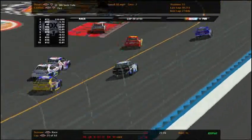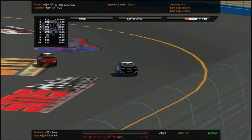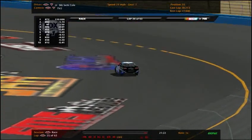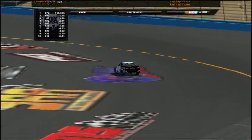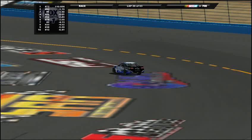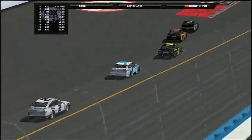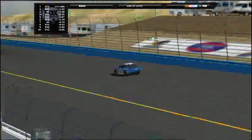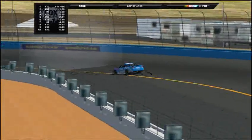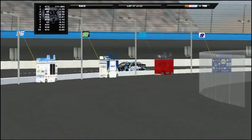Seth, I don't know what's happening with Seth. He is obviously not running or something. He is just slowing way down, almost going to come to a stop here. Something amiss in that number 98 machine. Could that be another engine failure? We've seen 2 of them already. It's quite possible. I don't know if that brought out the caution or not. I don't think it did, because he was off the racing surface. Oh, looks like there was a spin back, it looks like there was a spin over here.